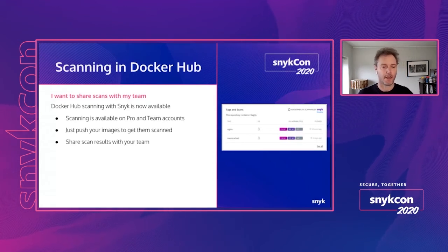The advantage of that is that everyone else in your team can take a look at the scan results as new images get pushed, and it's all integrated in the GUI in Docker Hub, and you can see what's going on. And there's more integrations coming with that as well, more features coming in the future. But the real idea there is that everyone in your team who's working on the project can have a look at the scan results without having to pull the image and scan it themselves. So if someone wants to check whether a particular vulnerability affects your images, that's the easy place to go and do it without pulling all the images and scanning them.